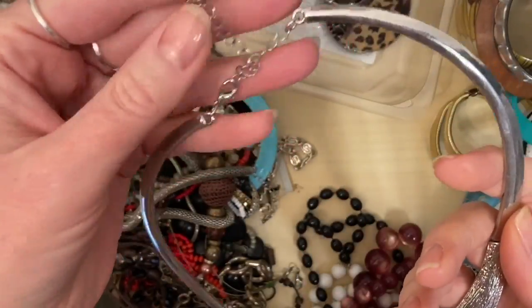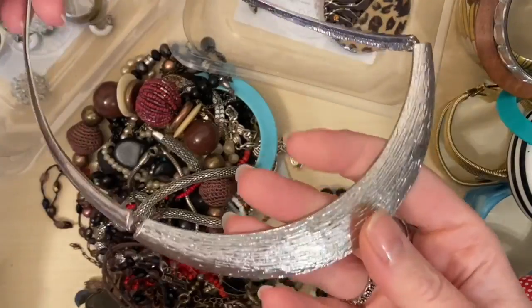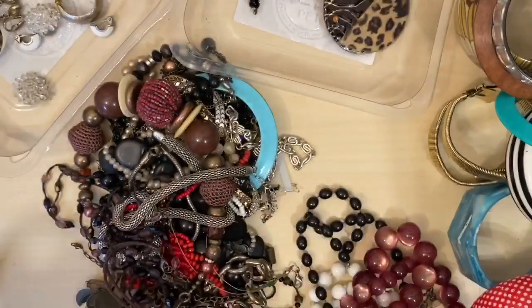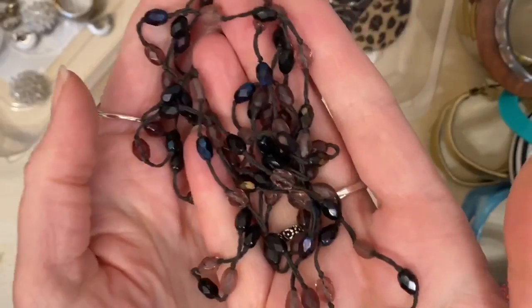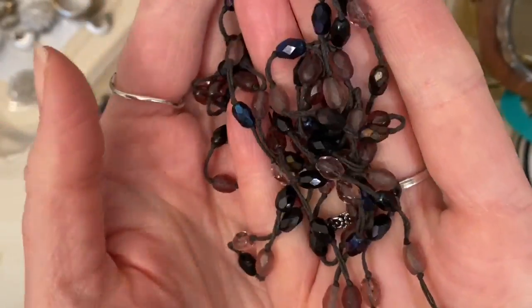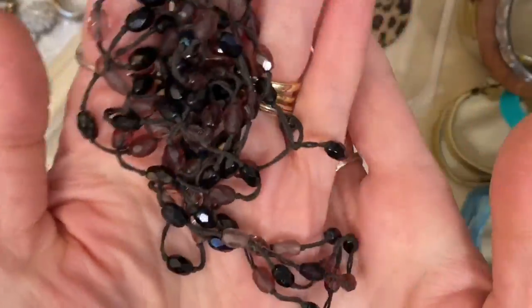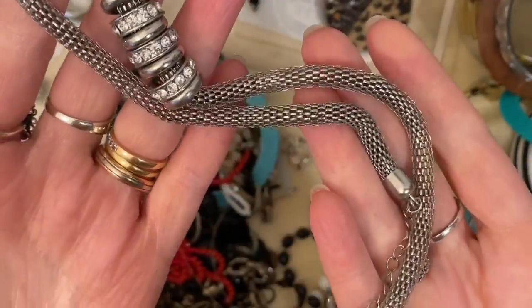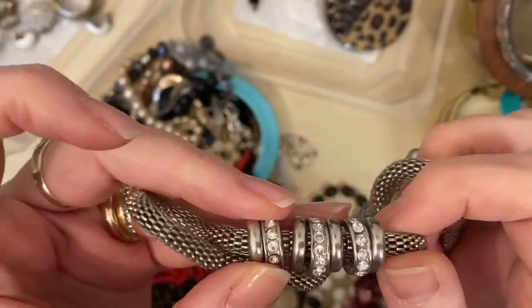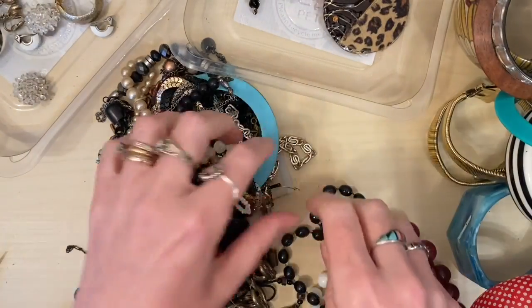Basic silver tone necklace, very cheaply made, it's probably from Primark, somewhere like that. These ones are quite pretty. They do take forever to cut out though, because you have to cut every single knot. Not much to say about that one. Could reuse those, don't really like them. They'll go in a mystery bag.